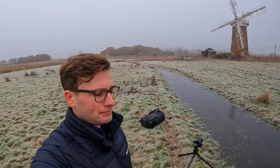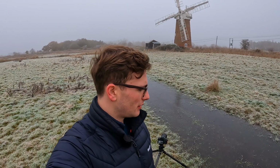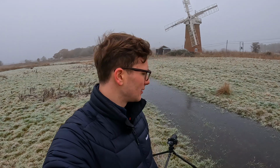from the mill, but as you can see, I've got my camera down really low, as I really want to accentuate all the frost in the foreground. The water is icy, but it's not completely frozen. So it doesn't quite bring out the texture, but it's really nice nonetheless.